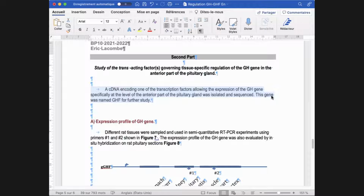And they give a name to this gene, they call it GHF. GHF is for growth hormone, so this is the target gene, and F stands for factor. So this is the growth hormone factor that is able to activate the GH gene only in the anterior part of the pituitary. Okay, so we're going to study that.